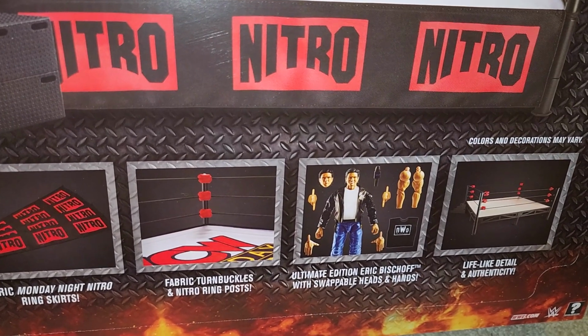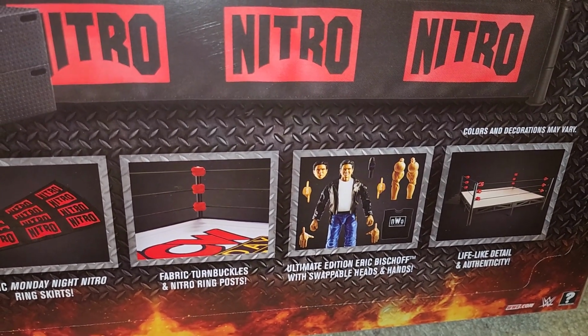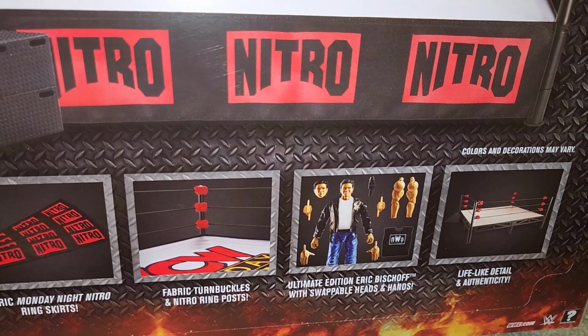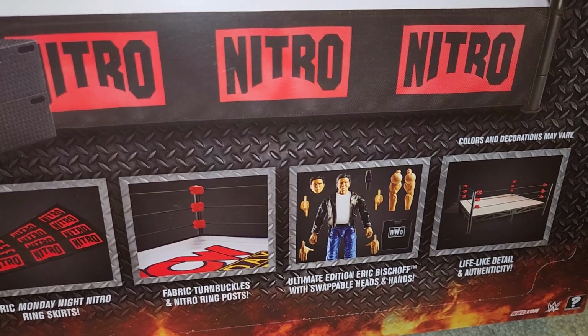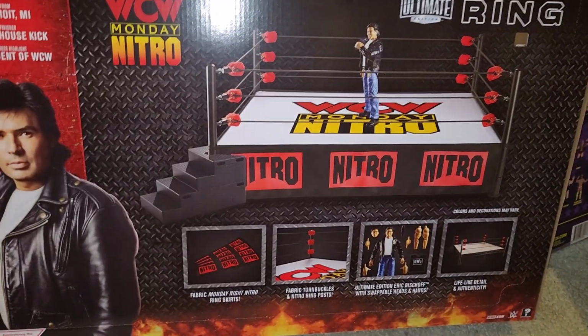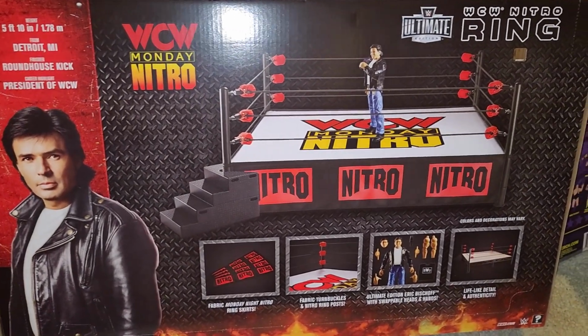You got the ultimate, I'm sorry, I said it was the elite. It's an Ultimate Edition Eric Bischoff with swappable heads and hands. Lifelike detail and authenticity. This is sick. Look at the size of this thing. It's massive. I love it. I can't wait.